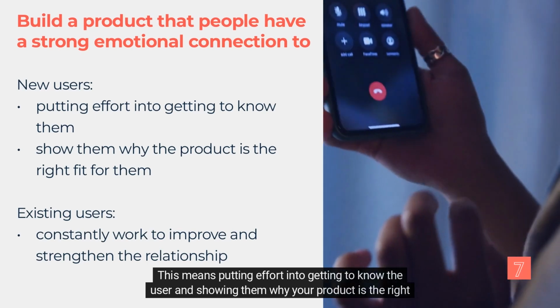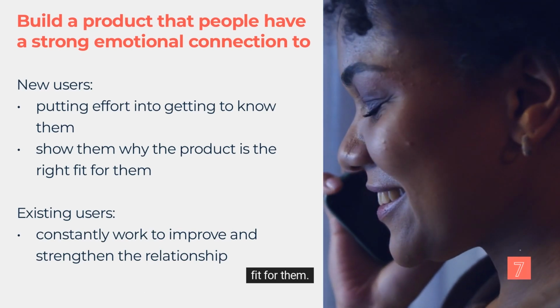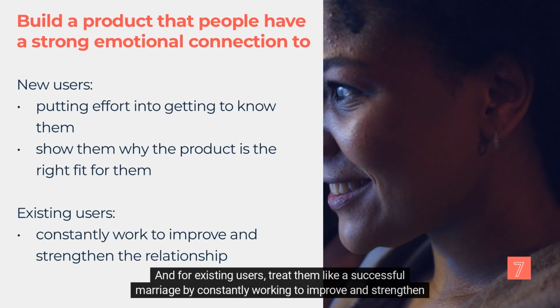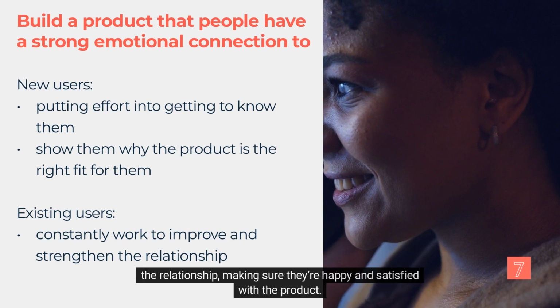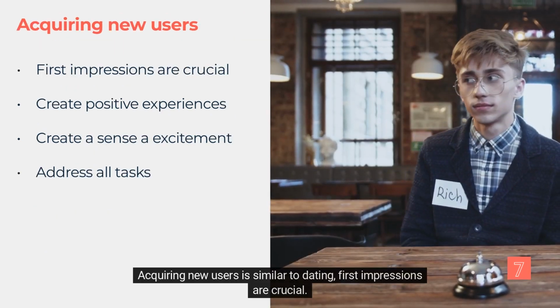This means putting effort into getting to know the user and showing them why your product is the right fit for them. And for existing users, treat them like a successful marriage by constantly working to improve and strengthen the relationship, making sure they're happy and satisfied with the product. Acquiring new users is similar to dating.